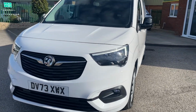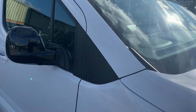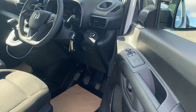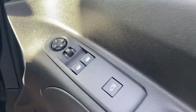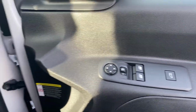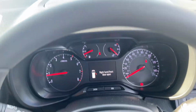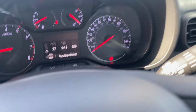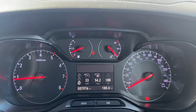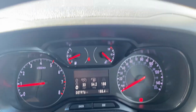And the vehicle's done just 7,700 miles, registered on 31st of October 23. Let's just take you into the cabin itself and we'll work our way across. It's got electric windows and electric mirrors, folding heated mirrors. We work our way across, auto lights and auto wipers. Shut the door. So 7,000 miles, averaging a very healthy 54 to the gallon there.